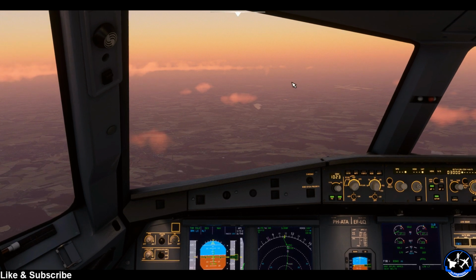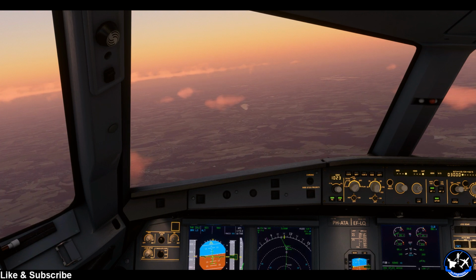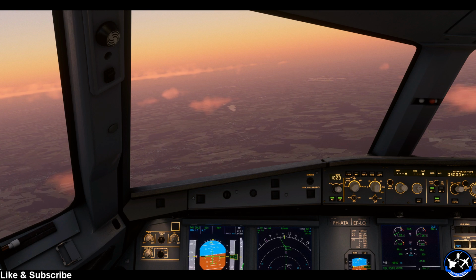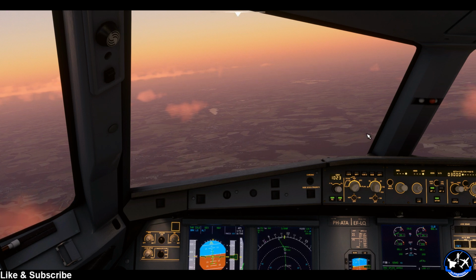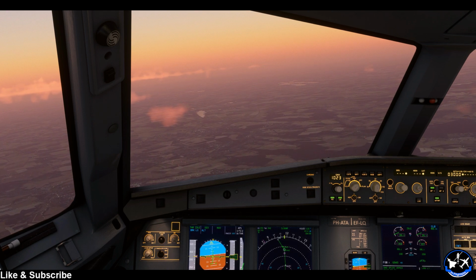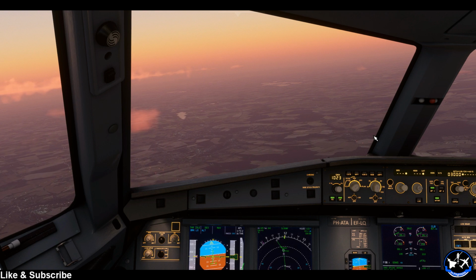We should have the airport. Leipzig should be roughly about there. So, yeah. So I'm not super happy with how high we are at the moment.